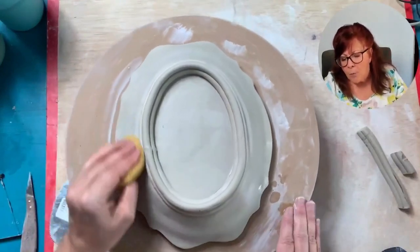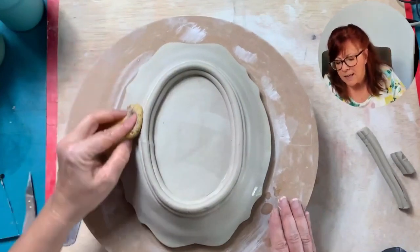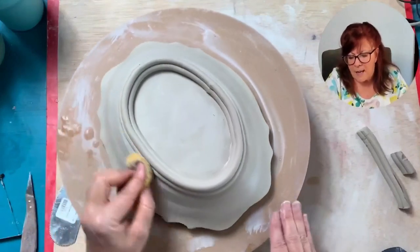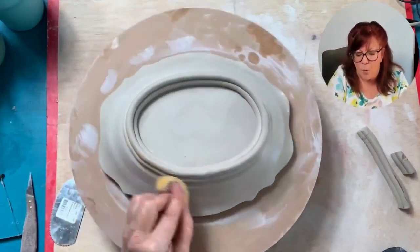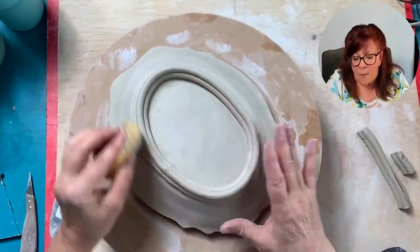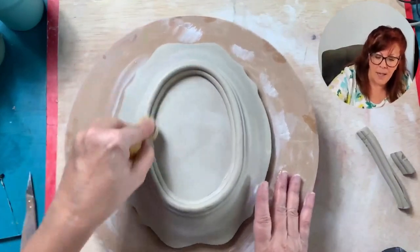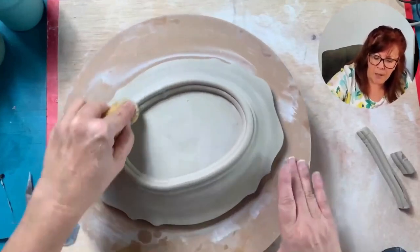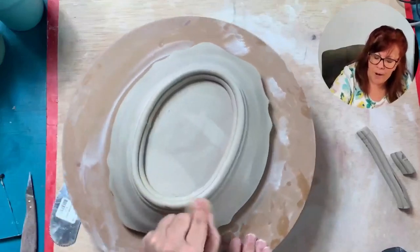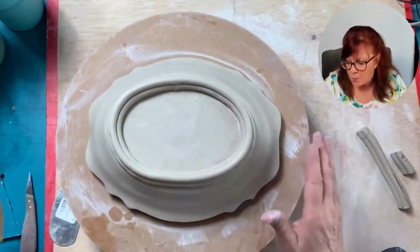I'm going with my sponge below, see that line right there? On the outside, I'm going below that line because I don't want to smear and mess up that line I have there because it's so cool. And then I'm going to squeeze my sponge and go around this top, what you would call coil, I guess. Go around this top coil. And then that will keep the integrity of these three ropes.